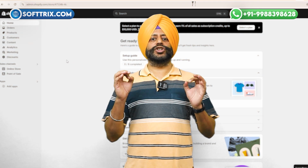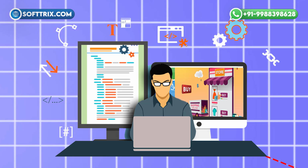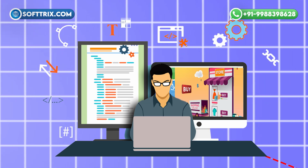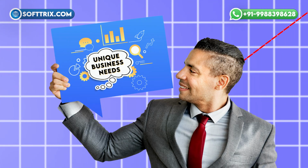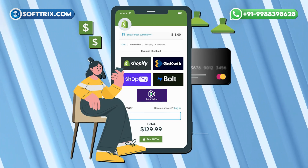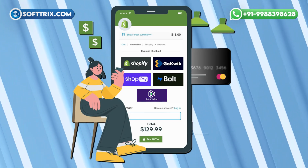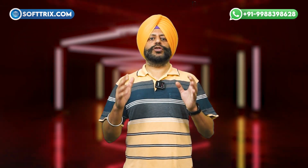This is where a Shopify e-commerce development company comes into play. These specialists don't just build online stores, they tailor solutions to meet your unique business needs. From customizing themes and integrating apps to ensuring a seamless checkout process and optimizing for mobile devices. Their expertise ensures your store isn't just functional but exceptional.